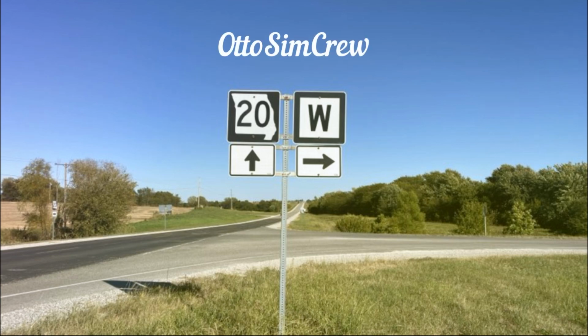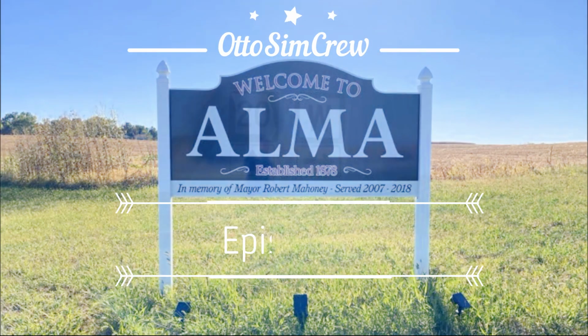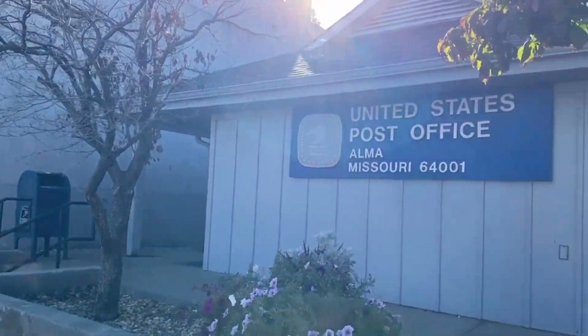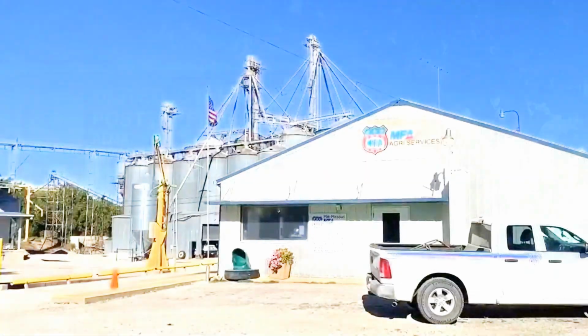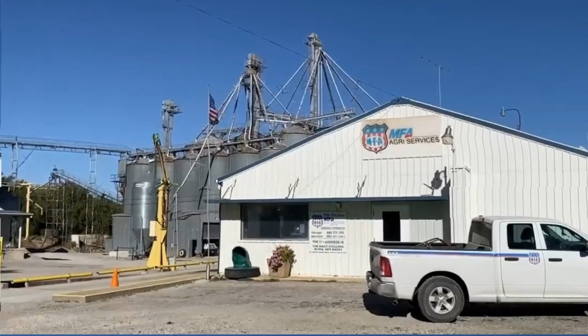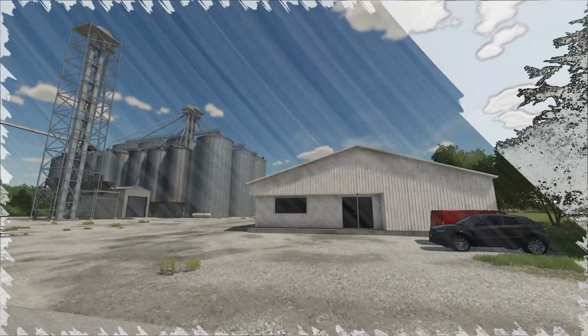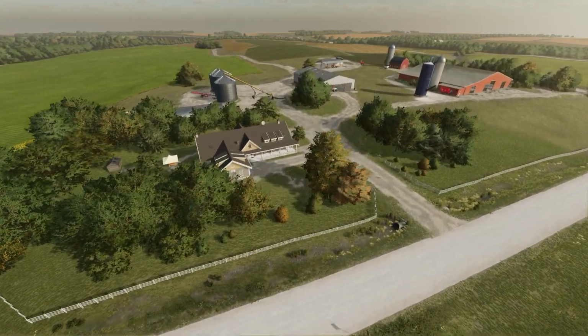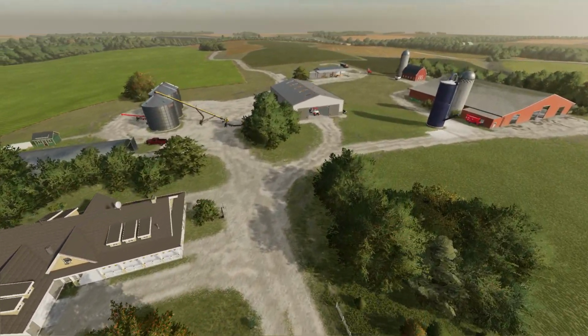At the crossroads of Highway 20 and Highway W sits a quiet little community where you can walk to the post office to pick up your mail or drink a cup of coffee while waiting for the boys to load up your feed at the local mill. When you're in Missouri, you know you're home. Welcome to Alma. Welcome in to another day here in Alma, Missouri.